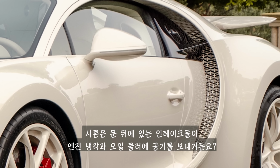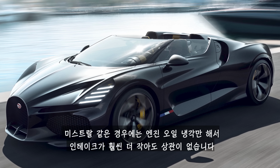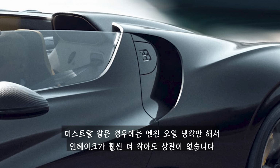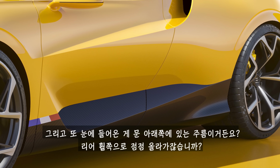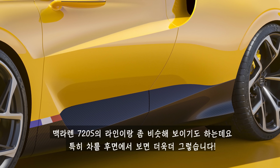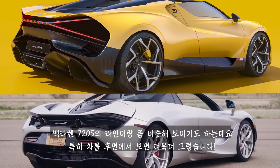In a Chiron, the intake behind the doors feeds air into the engine and the oil coolers, but the Mistral only uses this air to cool the engine oil, so the intakes can be smaller. Another feature that caught my eye is the crease at the bottom of the door. It kinks upwards towards the rear wheel and looks similar to a line on the McLaren 720S, especially when you look at the car from the back.